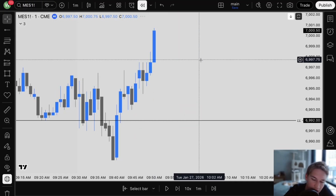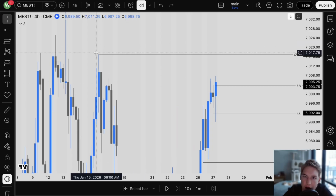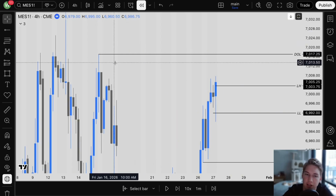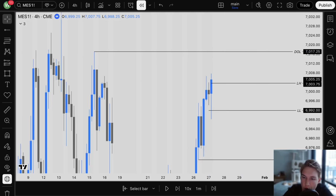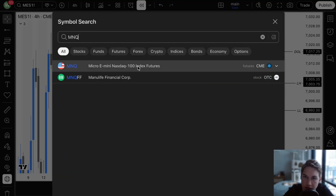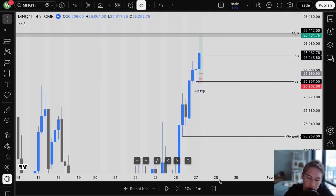But as you can see, we have this level on ES. I'll show you guys really quick. We have this 4-hour high, and that was a very simple high. Very nice draw on liquidity on ES. So either this is my target or, like I said, those equal highs on NQ. Whichever one hits first, I don't care which one hits first, but that's my target.